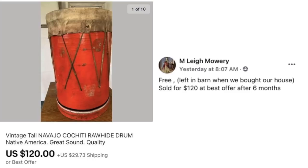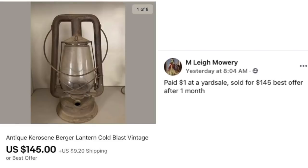Now we've got Lee Mowry. This item was free, was left in a barn when they bought their house. It was sold for $120 on best offer after 6 months. And it is a vintage tall Native American drum. What a cool item to find. Okay, we've got Lee with another item. Paid $1 at a yard sale. Sold for $145 on best offer after a month. Antique kerosene Berger lantern. $1 sold for $145.